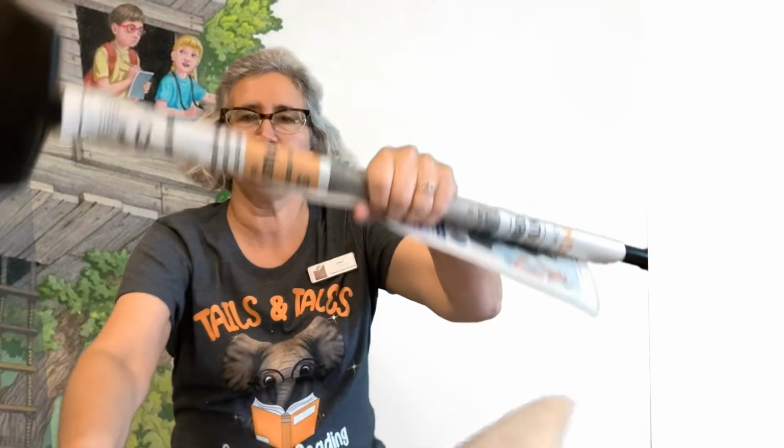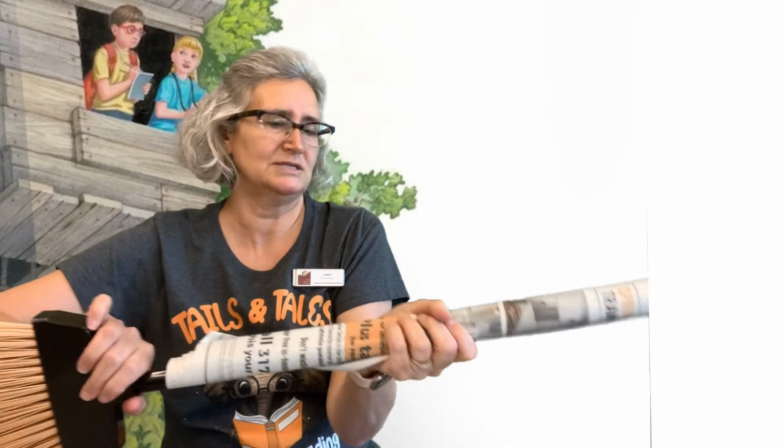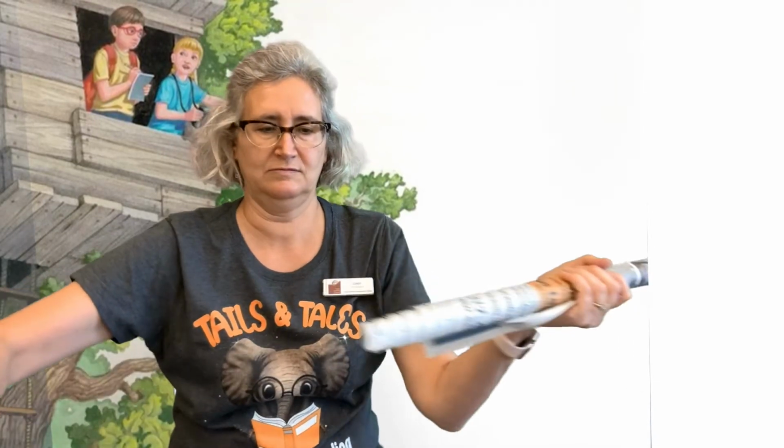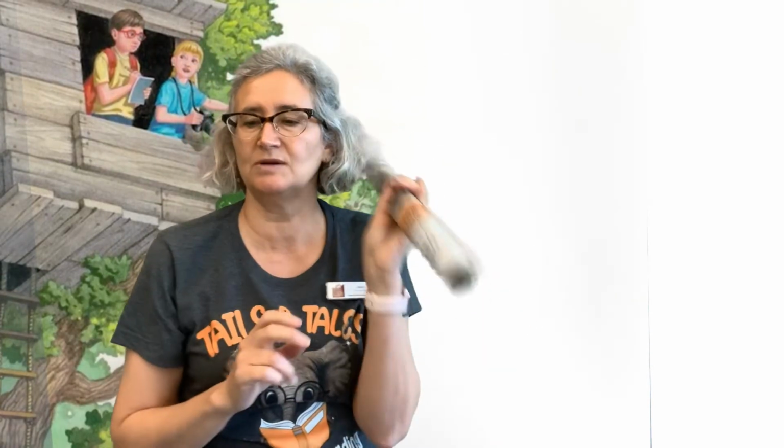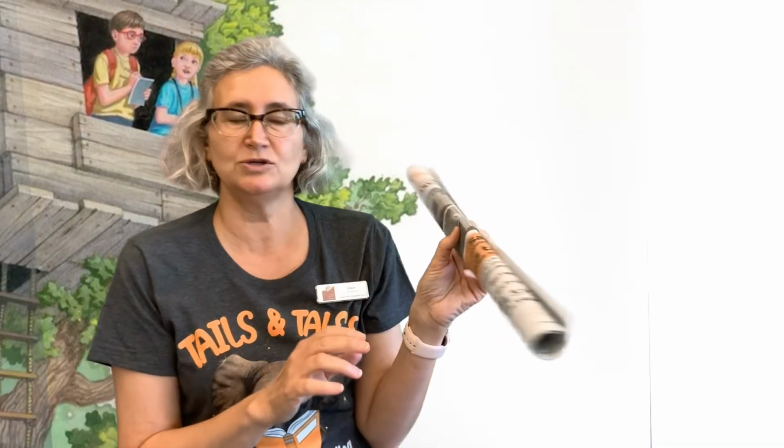Wind it up into a tube. I'm going to slide it off. So now I have kind of like a telescope. All right, but it's also going to be our ears. So in order to be able to use it, I need to tape it together, right?